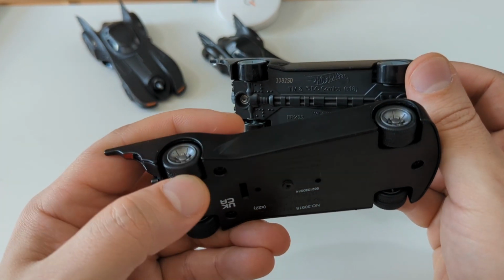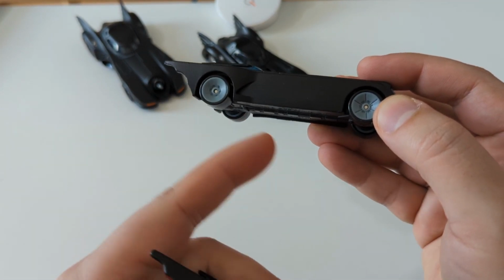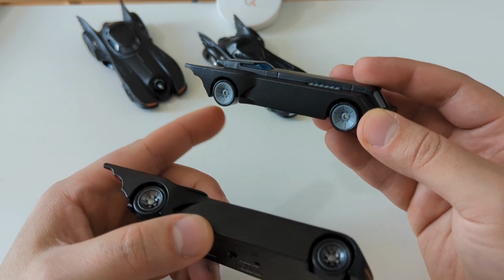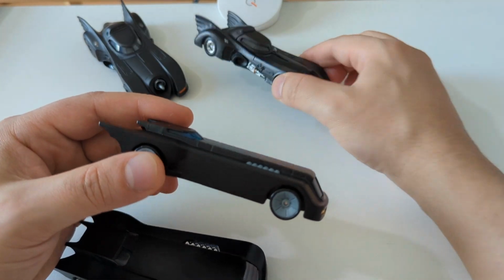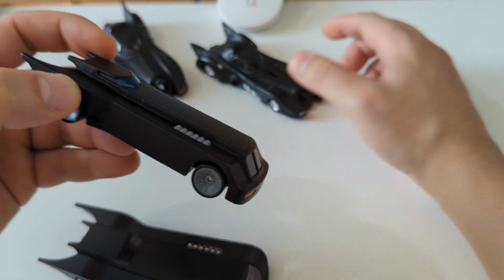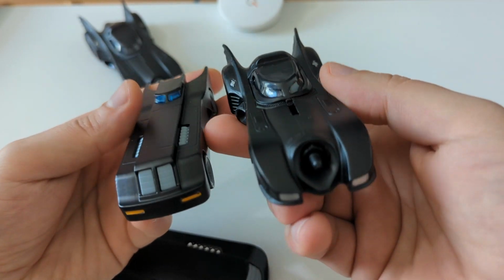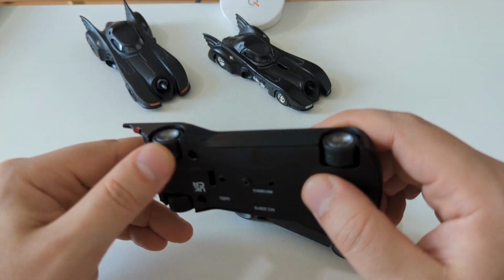So the Jada gives you actual rubber tires, and the Hot Wheels one just gives you a cheap plastic one. So even though it does look a little cooler, more like the cartoon, I don't know why they didn't put some rubber tires on it. It's funny because the Hot Wheels 89 Batmobile has rubber tires on it. So I don't know why they didn't do that with the animated series one. It kind of doesn't really make sense. Hot Wheels doesn't seem to be very consistent here. And all three of these have rubber. Jada's more consistent here, rubber on both.